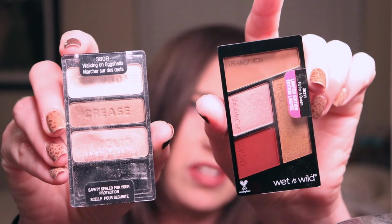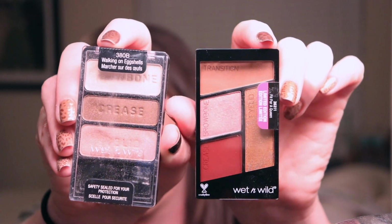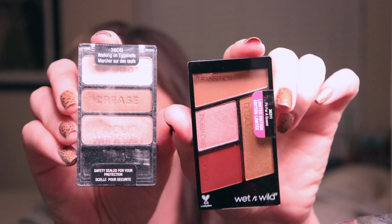Alrighty guys, the next question is, what is your most affordable eyeshadow palette? And I have to go with the Wet n Wild. They used to have trios, and now they have the Color Icon sets, and basically you get like a mini palette in one. So this is like some of the newer versions here on the left, and then this is some of the older versions where it was just 3 shadows. This older version is called Walking on Eggshells, and then this newer version is called For a Queen.